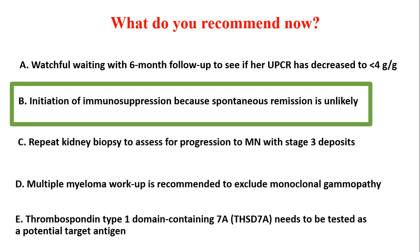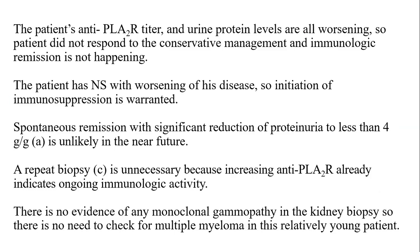And the right answer is we need to initiate immunosuppressive medications because after this 3 months of conservative therapy, the patient is progressing and the antiphospholipase antibody level is going up. So the patient did not respond appropriately to conservative management. And now there is immunological relapse. So clinical remission is unlikely because clinical remission is usually preceded by immunological remission.